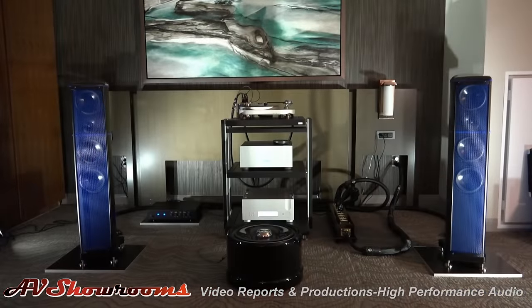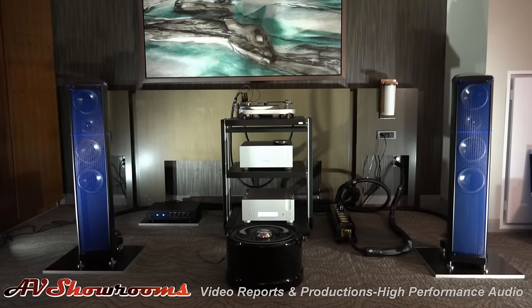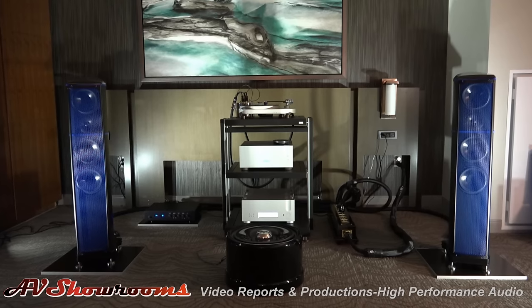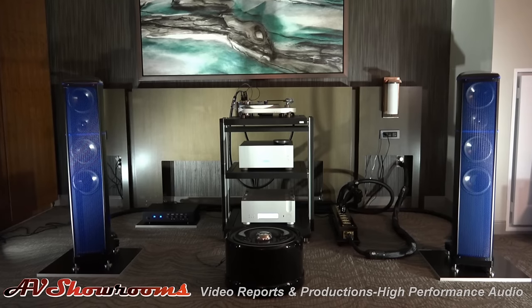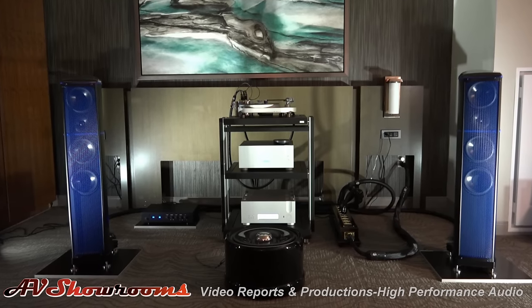But we mentioned the Wilson Benesch room. That was a very good room. Their new speaker. Audio Imports just acquired the North American distribution ship for Wilson Benesch. And they had these carbon fiber blue speakers, and these were like in the lower part of their line.